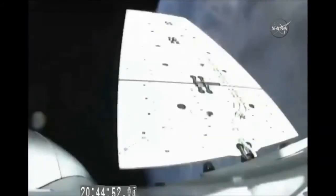Norishige Kanai is the prime for grapple, backed up by astronaut Scott Tingle of NASA. Ricky Arnold will monitor the Dragon systems during the final approach. So with a successful launch of the Dragon and the Falcon 9, we will now go back to Tori McClendon. Tori?